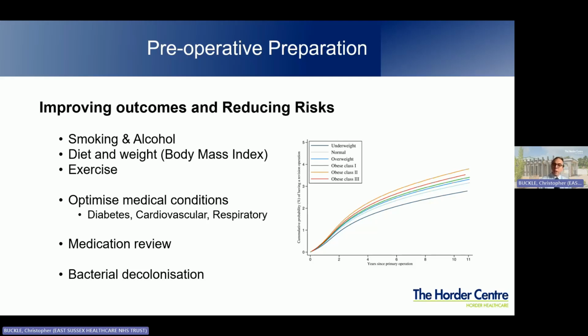Interestingly, we don't stop all your blood thinners. If you're on aspirin, you can safely undergo an operation while still on aspirin, and that can still then help maintain the benefits that you're taking the aspirin for, i.e. your prevention of stroke is the most common reason you're having that.